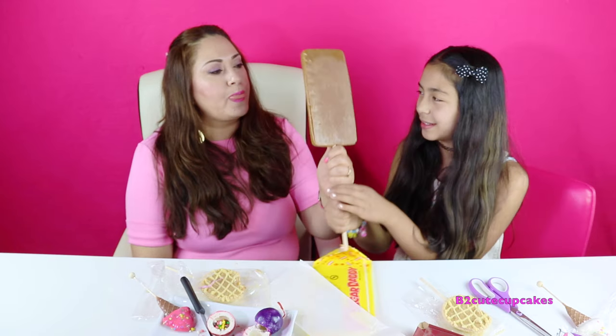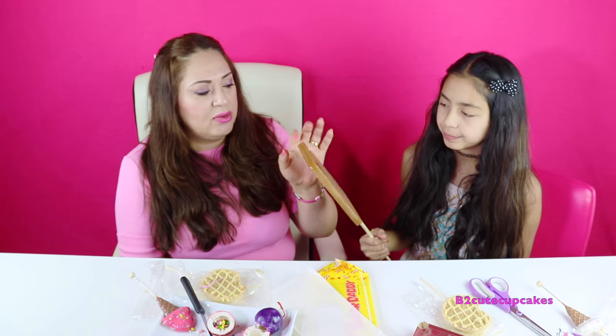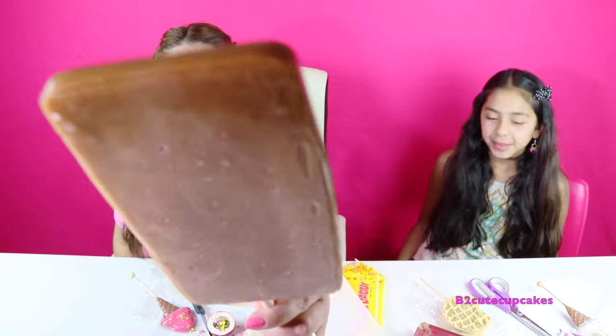Give me some. It tastes like caramel. Let me see what it tastes like. Wow, it's so good. It does taste like caramel. Yeah, but it's hard. We can't cut it or break it or anything. No. If we try to cut it with our mouth, for sure we'll break it. Two or three for sure. Do you guys want some? Come on, lick it.